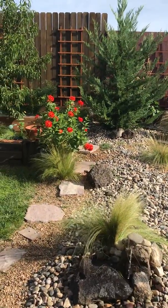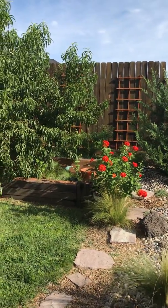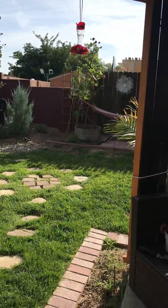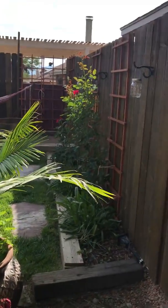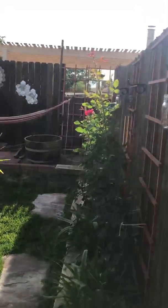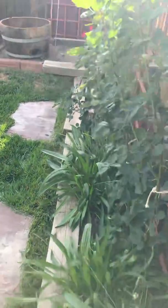Look how big the zinnias still are in the middle of September. Hummingbirds still are loving those. So let's take a tour. We'll go walking this way. Our grass is coming to life. This weekend I will be putting in the clover seed. I'm looking forward to that. That'll be good. And our roses are getting tall. Right here, the plantain is nice and big.